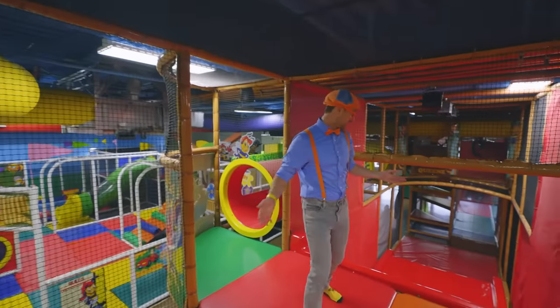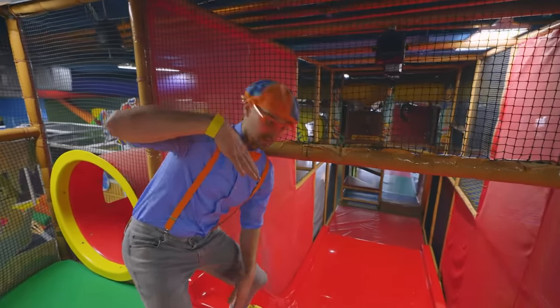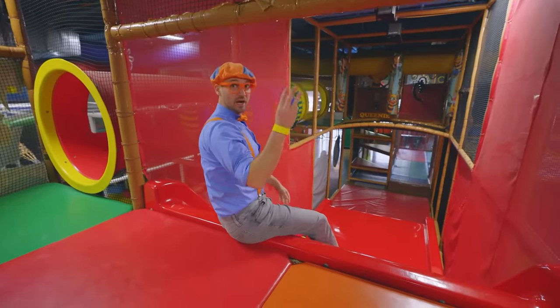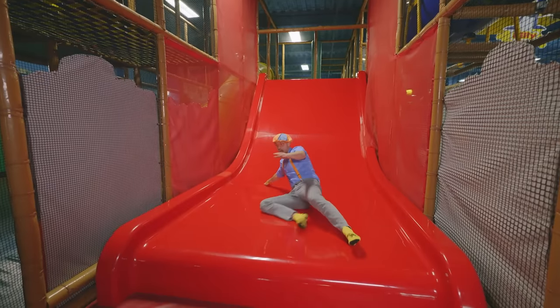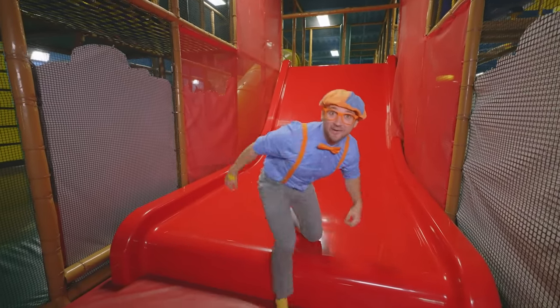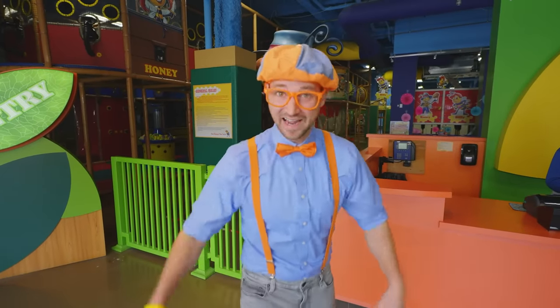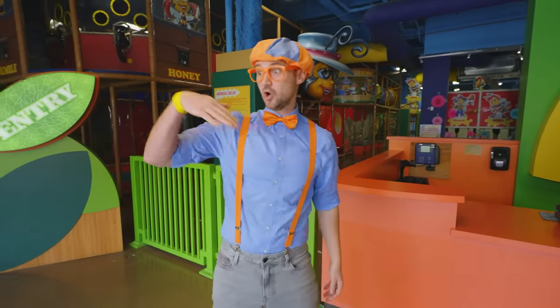The big red slide! Whoa, it's very steep. Yeah, all right. Here I go. 3, 2, 1. Whoa! Yeah, that was awesome. Wow, wasn't that so much fun today? Yeah, I had a great time with you. Wasn't it cool seeing me go down that slide?